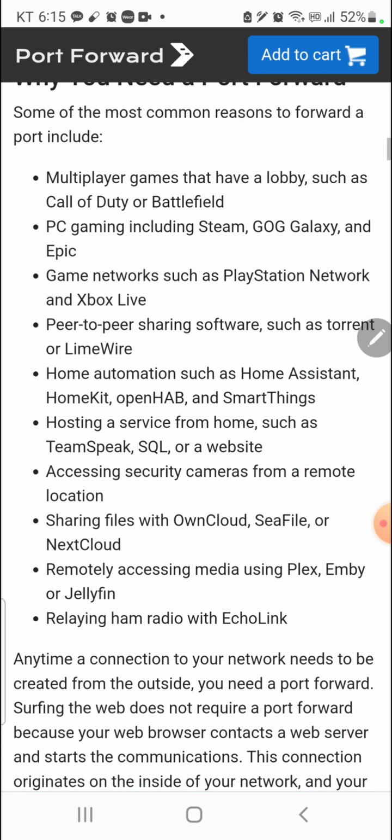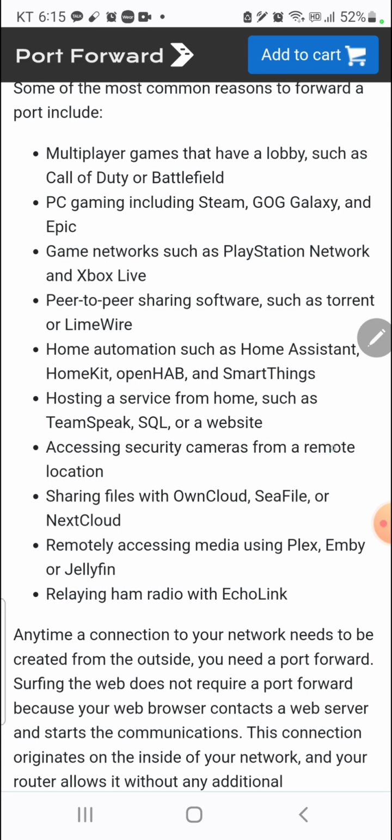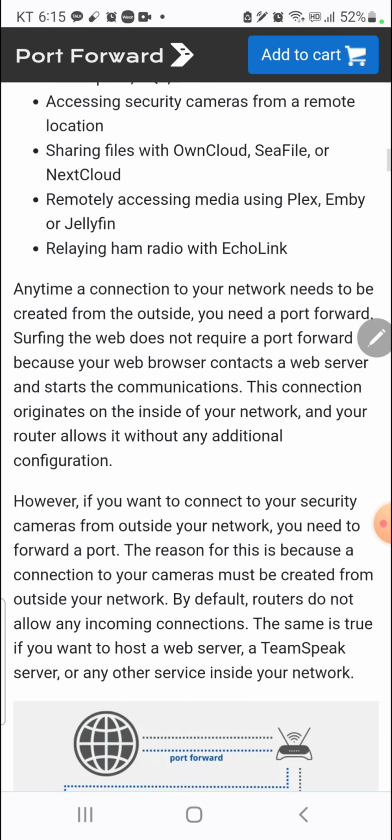Accessing security cameras from a remote location. Sharing files with OwnCloud, cFile, or Nextcloud. Remotely accessing media using Plex, Emby, or Jellyfin. Relaying ham radio with Echolink. Anytime a connection to your network needs to be created from the outside, you need a port forward.